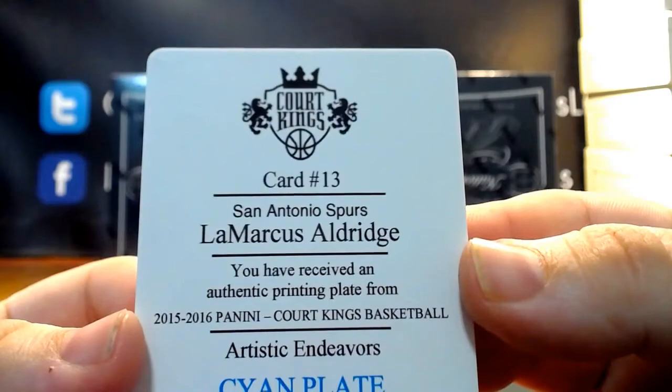And our second 101 printing plate of this case for the Spurs, LaMarcus Aldridge, 101 plate. I wonder why that box is upside down. We're going to do that one last.